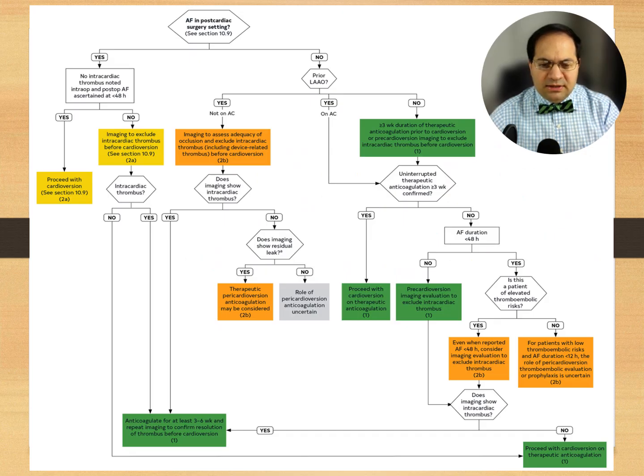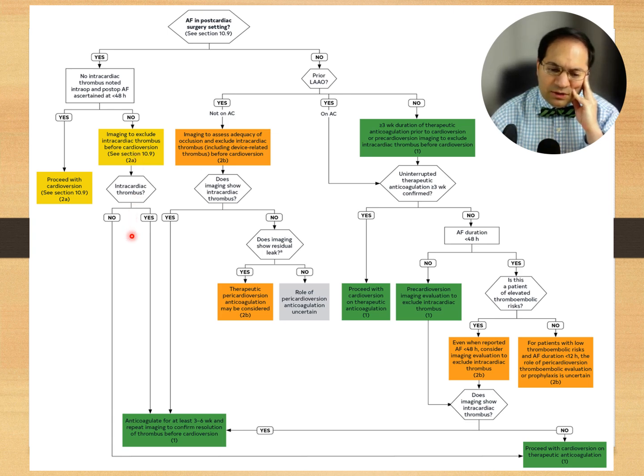So as we see in the algorithm, if you have AFib in the post-cardiac surgery setting, and it's less than 48 hours, you can go ahead and do a cardioversion. If it's more than 48 hours, then you need to do the usual imaging to look for intracardiac thrombus, and if there's a thrombus, you should not go ahead. You need to anticoagulate the patient.